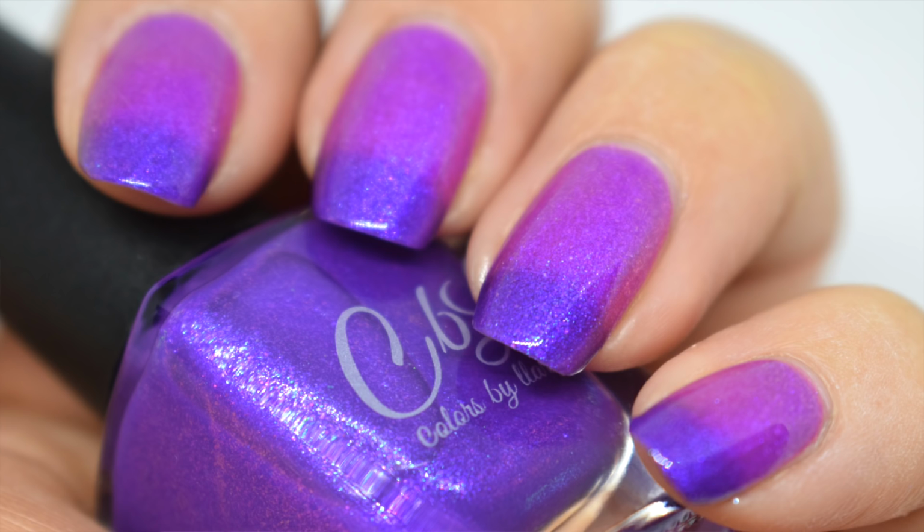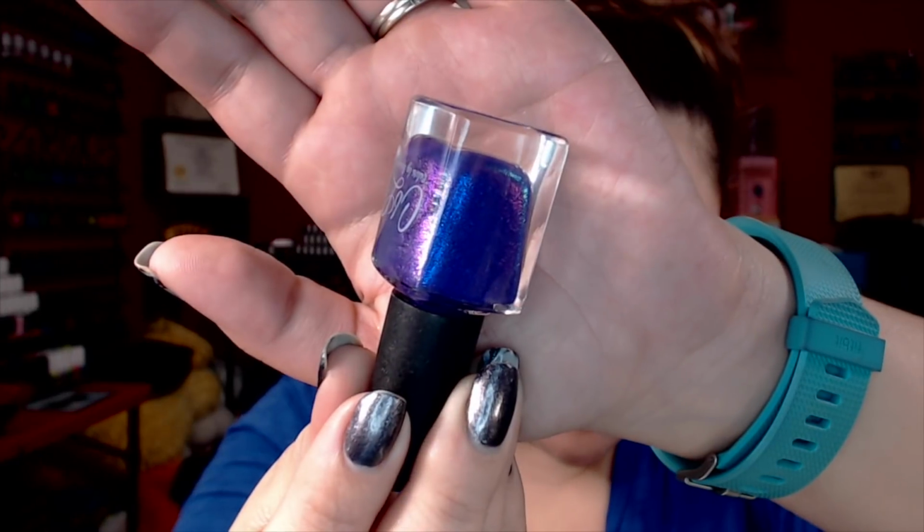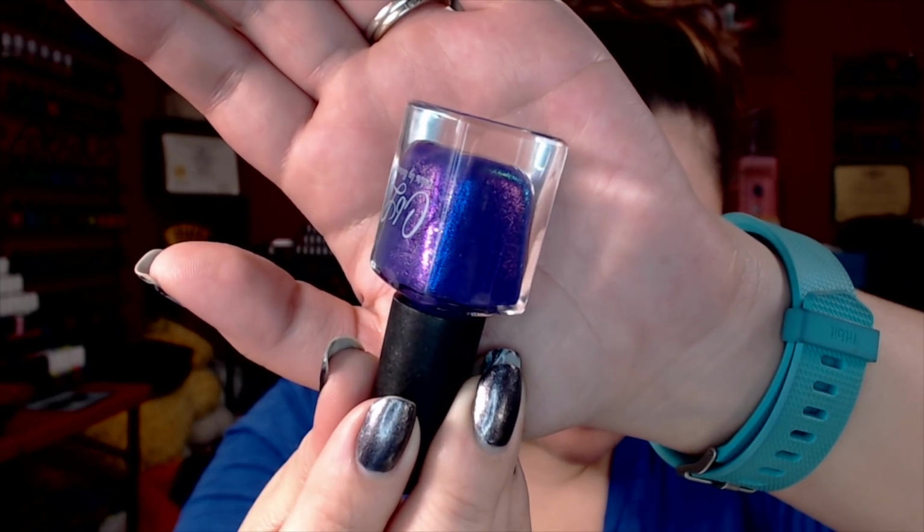But this has this very pretty holographic shimmer throughout it. Hopefully you guys will be able to see what I'm talking about there. So you see that multicolored flash to it. That is relatively apparent on the nails, and I think that's what made this a little bit more unique than the color change and the thermal shift, because I've seen a lot of polishes that go from that pink to that purple. I feel like those are a little bit more common when it comes to thermal polishes, at least the thermal polishes that I've tried.